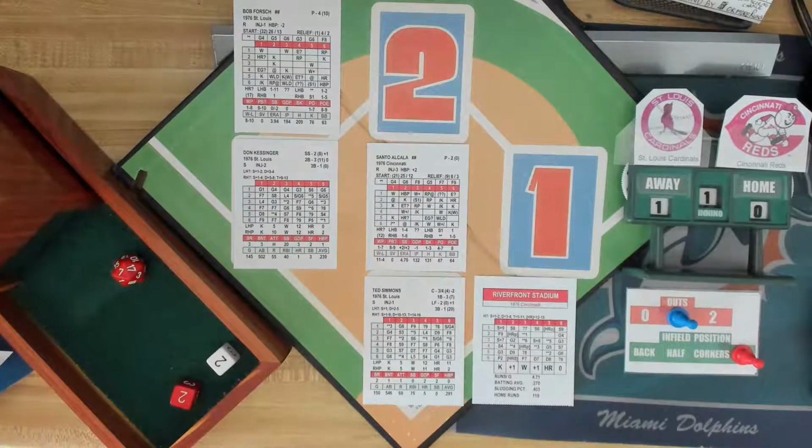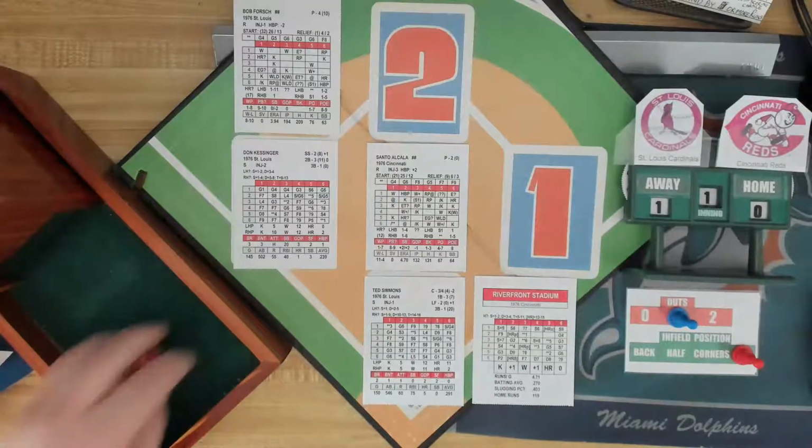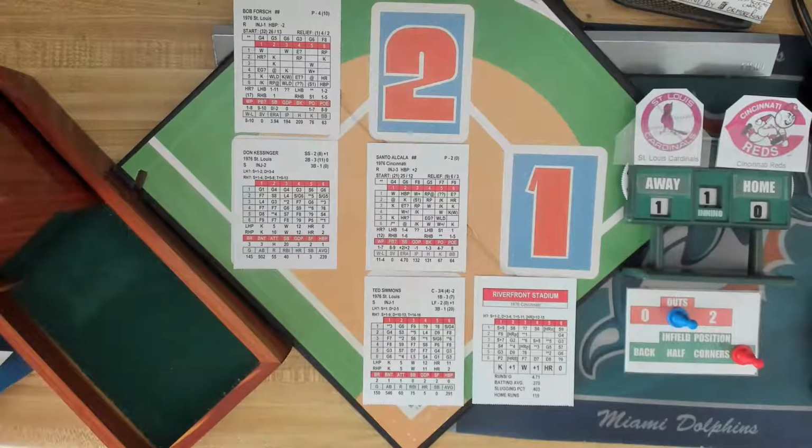That brings up the catcher, Ted Simmons. A lot of people say he's in the Hall of Fame. A lot of people try to convince me he should be in there, and I'm on the fence. I'm still on the fence. I don't know. Hall of very good, no doubt. Hall of Fame, still on the fence. If you want to put him in there, fine. Alcala will pitch to Simmons.